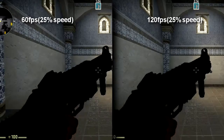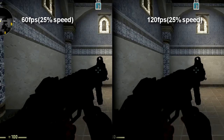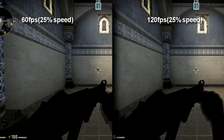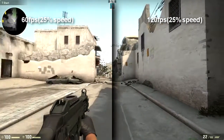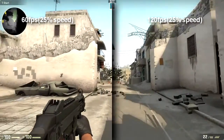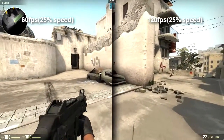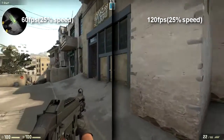Turning your refresh rate on to 120 Hz doesn't automatically mean everything is going to move at 120 frames per second. Reload animations still have the same amount of frames in them, but the difference in camera movement is night and day. Just try to imagine both of these pieces of footage sped up to 4 times their current speed to visualize how much smoother camera movement is at 120 frames per second.